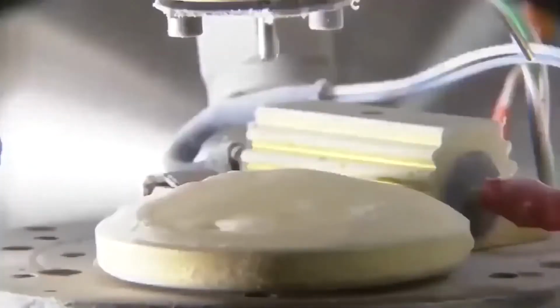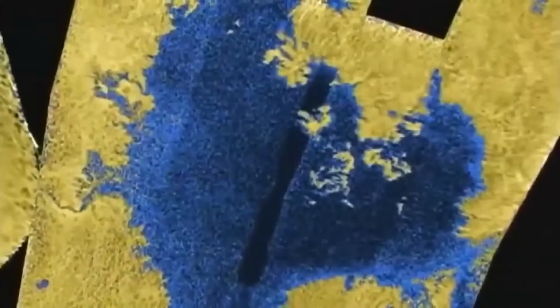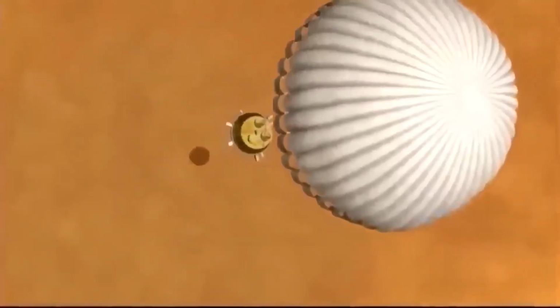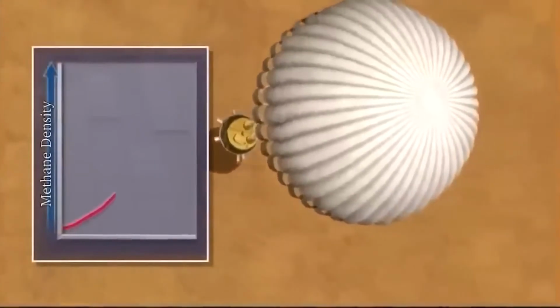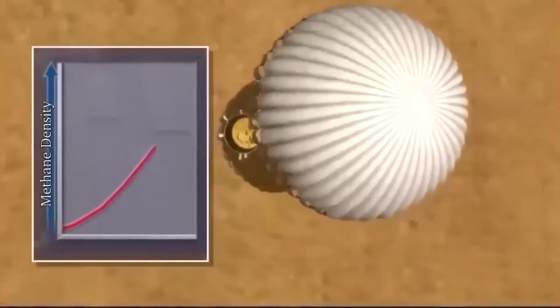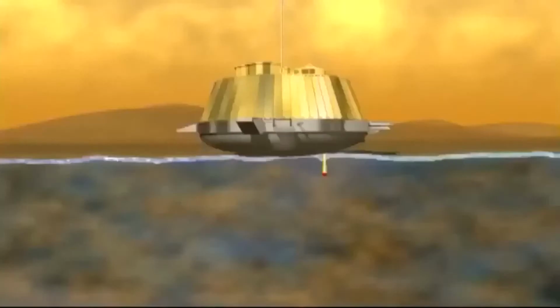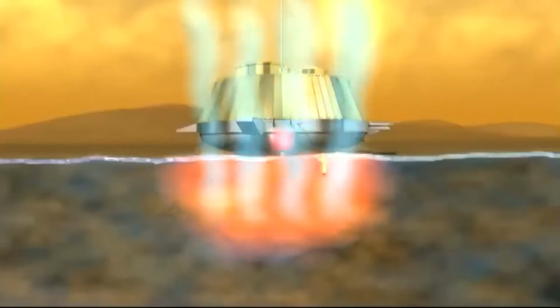However, if methane continues to drip onto the ice, eventually it begins to pool on the surface. This suggests that wherever there are lakes on Titan, the surrounding ice must be saturated with methane. During its landing on Titan, Huygens measured the concentration of methane. That concentration gradually rose the closer the probe got to the surface. Then, the moment it landed, there was a sharp increase. It is thought that this was due to the heat from Huygens vaporizing the methane that permeates the ice. On Titan, liquid methane acts in ways similar to water on Earth.